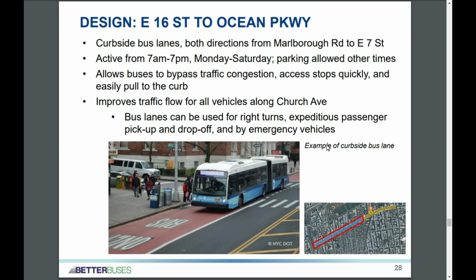Just remember, guys, for those of you who drive, bus lanes are for buses only. The only time you're allowed to use the bus lanes in your personal car, and listen to me carefully, is if you are making a right turn from a bus lane. That is the only time you're allowed to go on the bus lane. Only go on the bus lane to make a right turn.